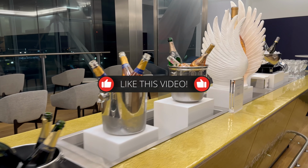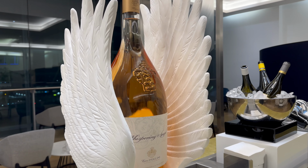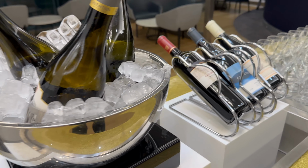Like most lounges at Heathrow, it can get pretty crowded in here during peak times, and if you're travelling BA in first, you'd be better off heading to the Concorde room, which is right next door.